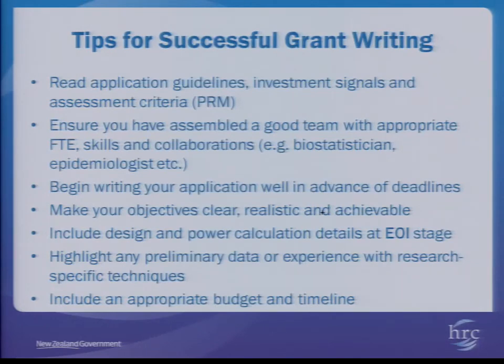And also, you need to make sure that your objective is clear and realistic, and can be achieved in the time frame you state. Some people overstate their goal, and the committee can judge whether you can achieve your objective in the time frame or not.